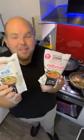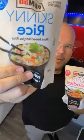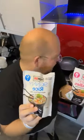I prefer it to cauliflower rice. I know some of you like cauliflower rice. This doesn't really taste of anything. It tastes a little bit like chewy water. It's probably not the best way to describe it, but that's what I think. I don't think it tastes of anything, but it gives you that texture, and especially when you put it with things, spices and stuff, it absorbs it up and tastes great.